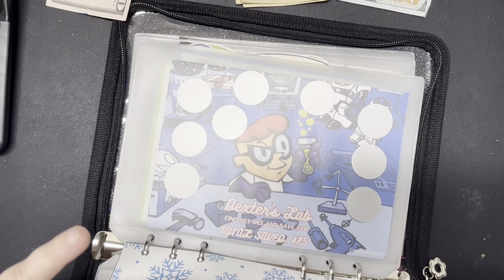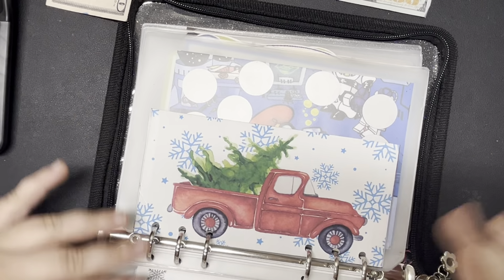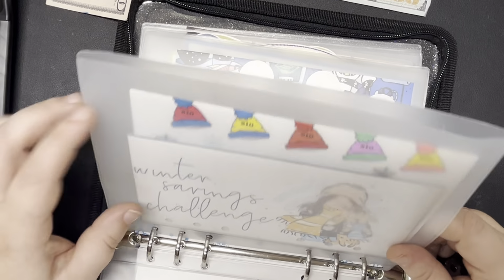I did find the challenge for that other one, but I decided not to go along with it. So we're going to just knock that one out. And I went ahead and got rid of the Home Alone because I just realized I don't have enough time to get all that done. So we'll do that one next year.